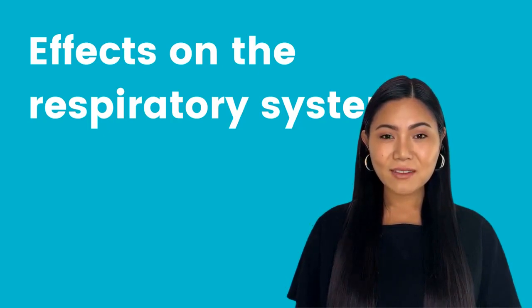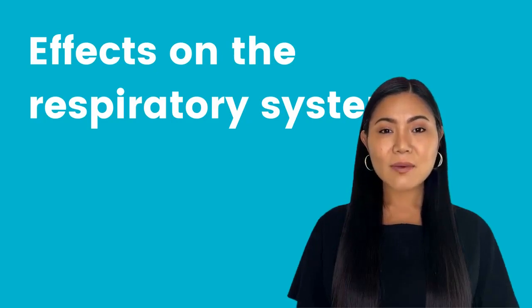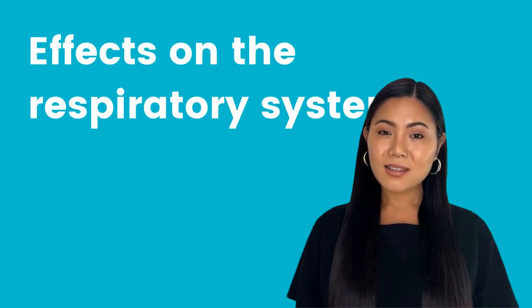Controlled ventilation. In some cases, such as thoracic surgery, patients undergoing anesthesia receive controlled ventilation using mechanical ventilators to ensure that oxygen and anesthetic gases are delivered at precise concentrations while maintaining appropriate respiratory parameters.